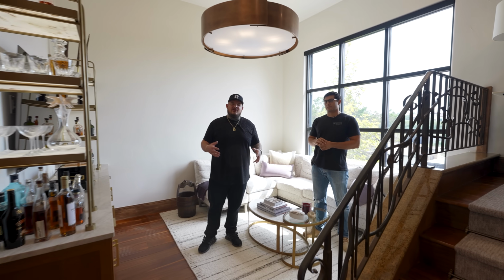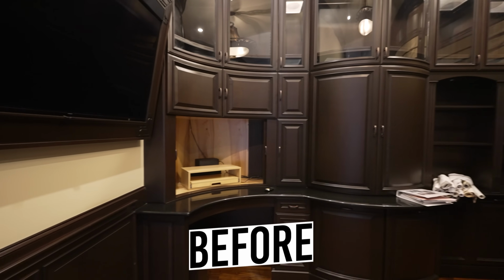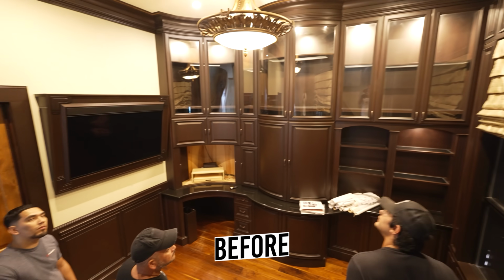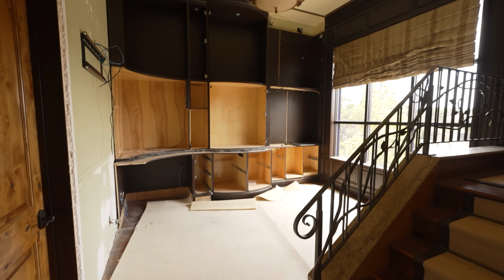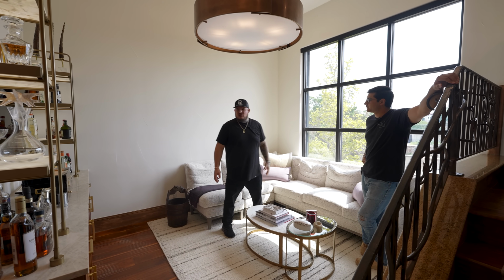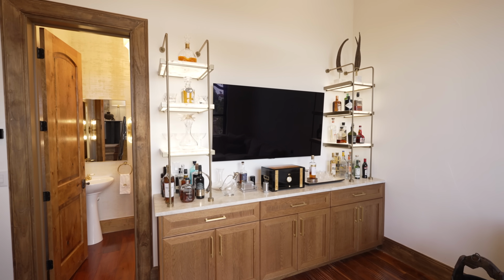The den, another really cool, unique room. So all of this, there was tons of custom built-in cabinetry. It did look beautiful, but it was a little bit gaudy. So we ended up just pulling all of it off from that corner of the stairs around the room to open this up. Now the window's a focal point. You have kind of a white wall for a backdrop, put some awesome furniture, and then let the bar speak.